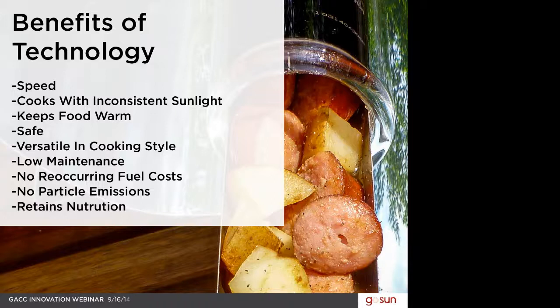In other words, if it's partly cloudy, during the shaded or cloudy period of the day, you're able to retain heat and continue to cook the food. The same is true that you can hold on to heat into the night. We have one customer that told us they cooked oatmeal at 7 p.m. and they're eating a warm oatmeal at 7 a.m. the next morning. It's safe to touch.